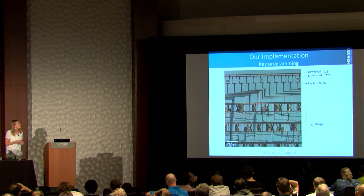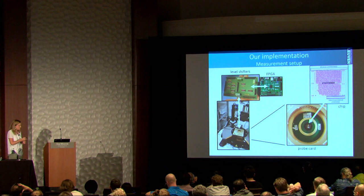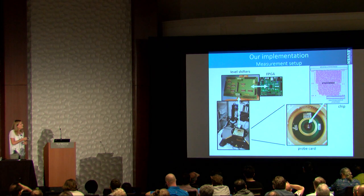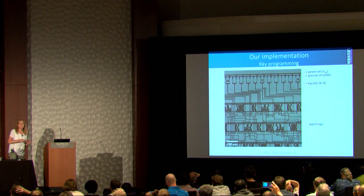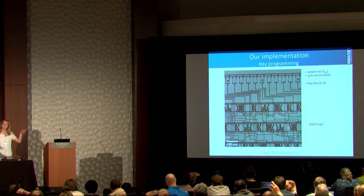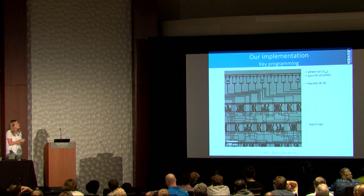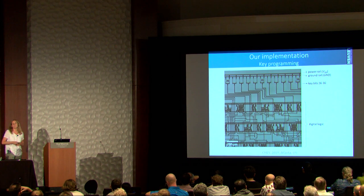So then when we look at the key programming, you can see the 80 key bits here, and I just took a part of it. This is an image that was taken under the microscope. So this is not the layout drawing anymore, but this is the real chip. As you can see, we have a power rail and a ground rail here. Then we have a number of bits, 11 on this picture, 11 of the 80 key bits that are connected both to the VDD and the ground rail. That's how the chip is fabricated.